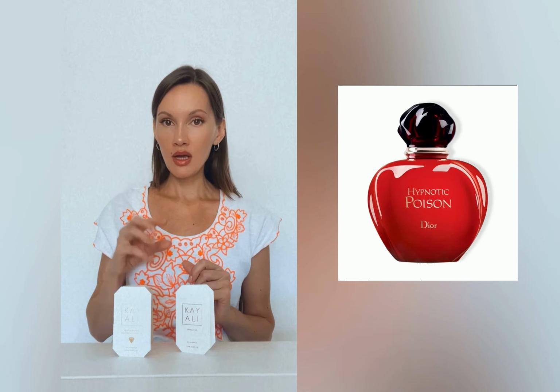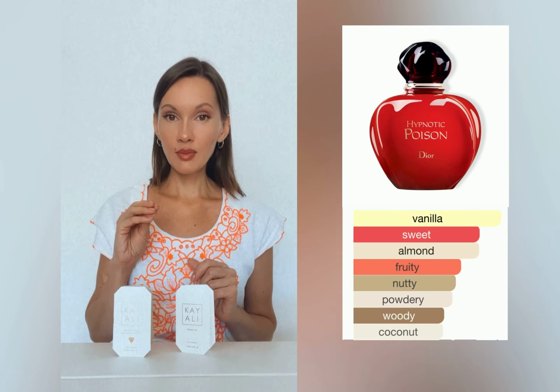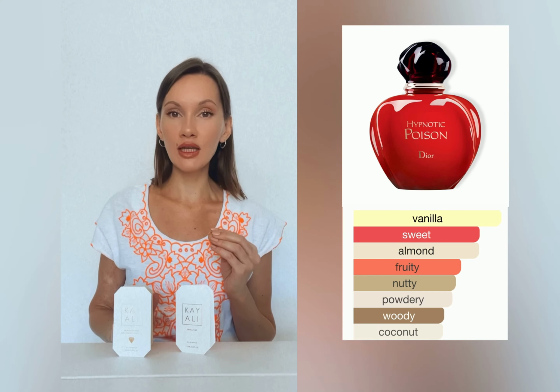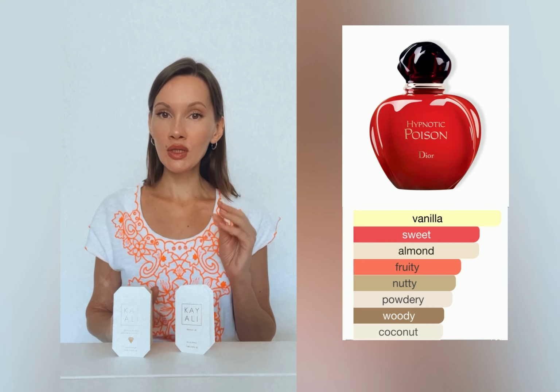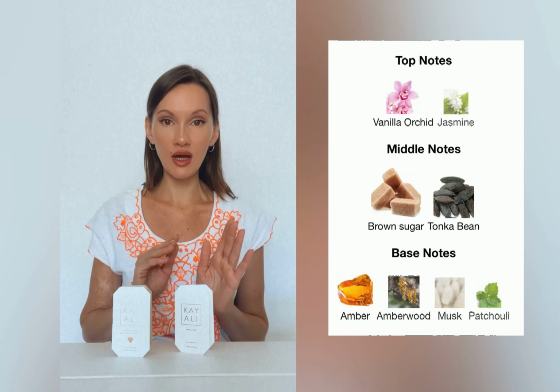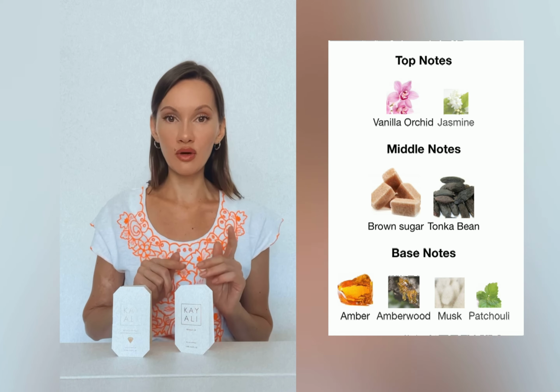This is Vanilla Royale. When it comes to drydown, Vanilla 28 remains very subtle, and it expresses itself in small whiffs here and there. Those little whiffs actually remind me of Hypnotic Poison by Dior, their famous red bottle. Hypnotic Poison is also an amber fragrance that has plenty of vanilla, sandalwood, but also powdery almonds. Vanilla 28 does not have almonds, but there is something powdery towards the drydown.